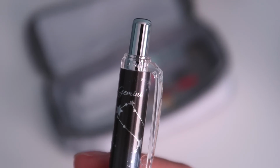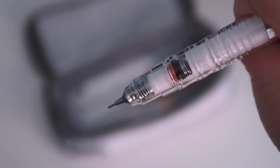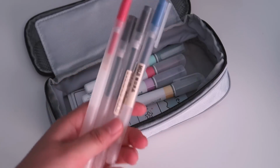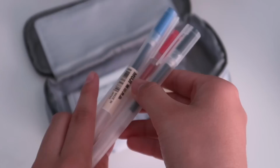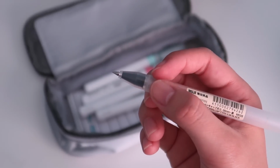I also have the Zebra Dalgard horoscope themed mechanical pencil. I'm not one to use mechanical pencils often, so I'm not too picky with them either. Then comes my favorite, which are the Muji gel pens, specifically the black ones in 0.38mm and the blue and red in 0.5mm. They're so smooth to write with, and the ink never skips.